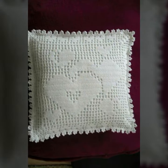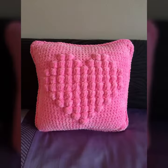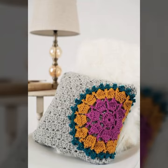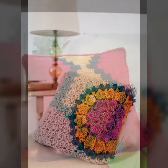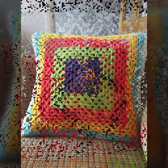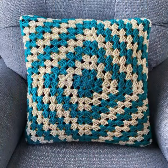Those ladies who love such type of cushion covers, you can decorate your room, your lounge with your crochet and beautiful cushion covers, matching sofa cover designs, chair cover designs, bedsheet designs, pillow cover designs. You can see my ideas, you can enjoy my videos.